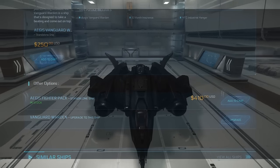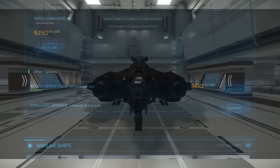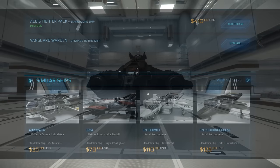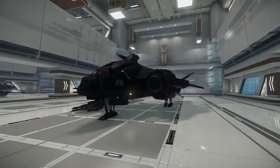We'll find out once I start dogfighting, and I will give you my points as to whether I believe it is or not. The other ships, they do not have pricing on yet, as they do not have them available at this particular point in time.